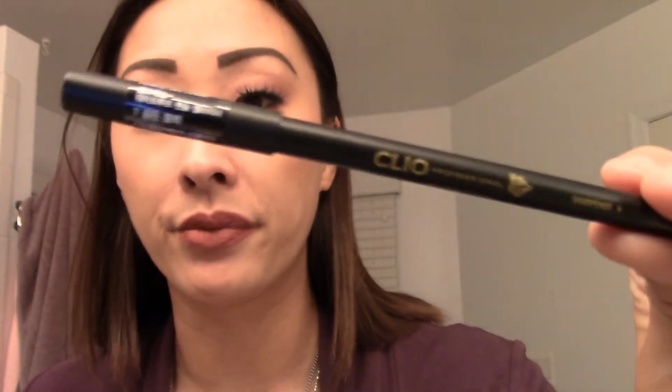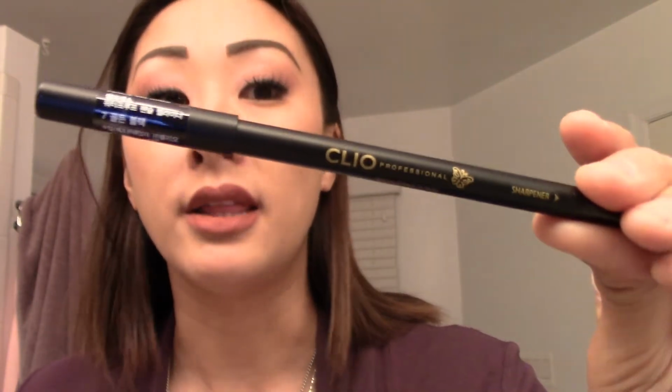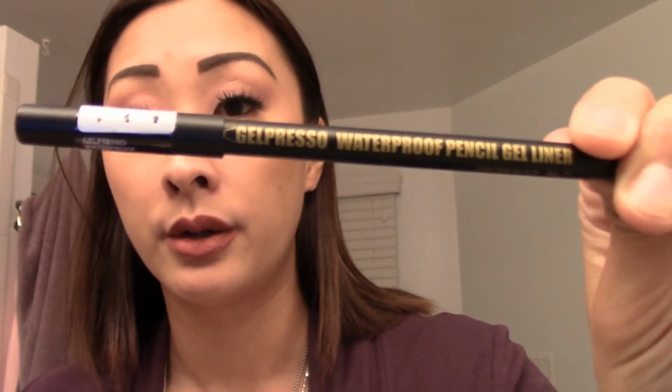I do mix a lot of them together to get different looks. Also, as far as an eyeliner that I'm using, again, I don't think this is oil free, but I'm using Clio in the Gel Presso. I do like their products a lot.